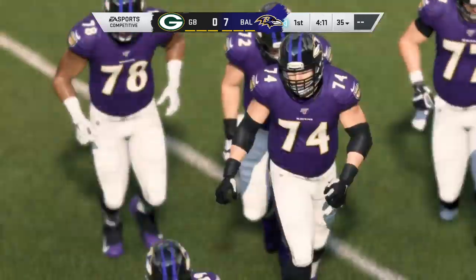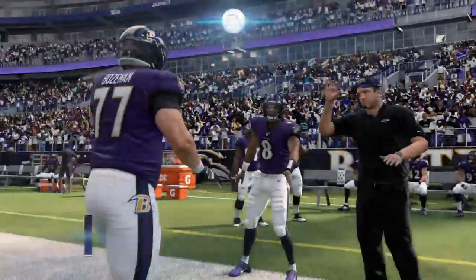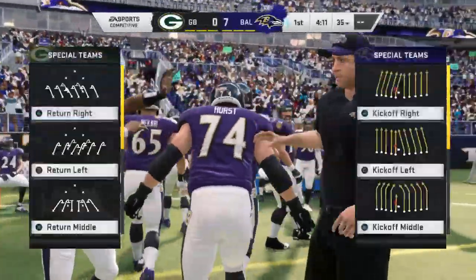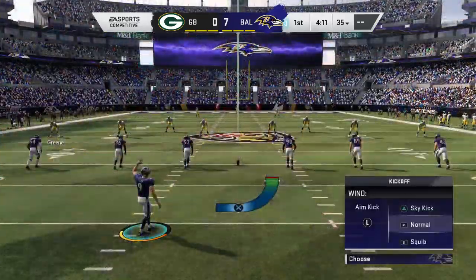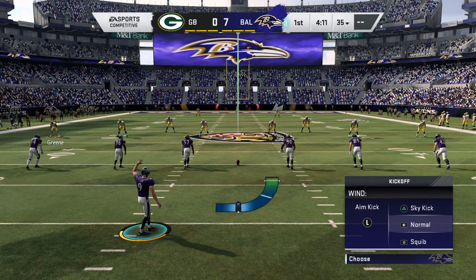From the gun, it's Jackson. Eluding the pressure right. This will be caught by Brown. And he'll take it into the end zone for a Ravens touchdown. Hollywood, Marquise Brown, 27 yards as his guys are able to strike first here in this opening quarter.